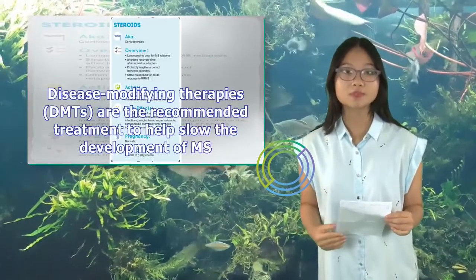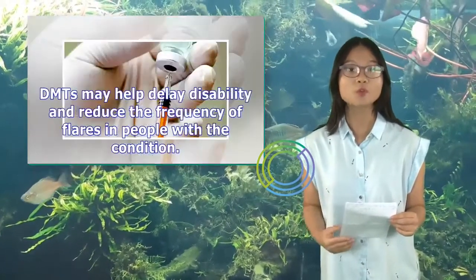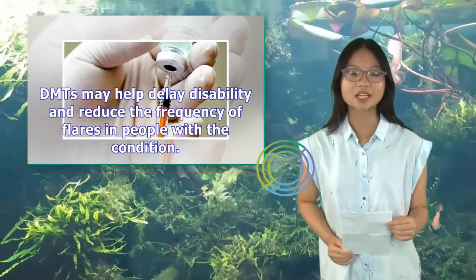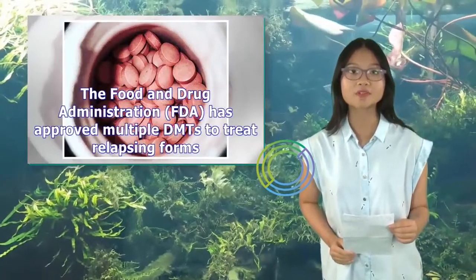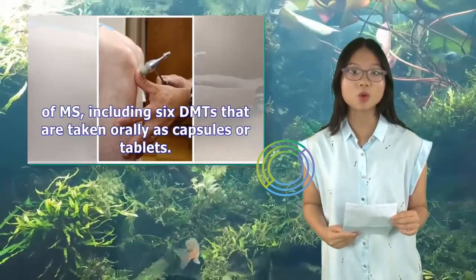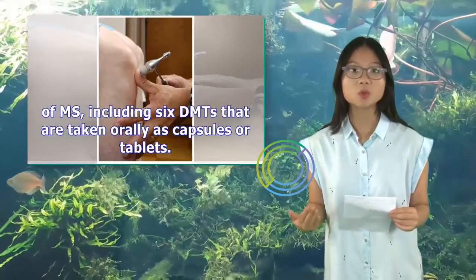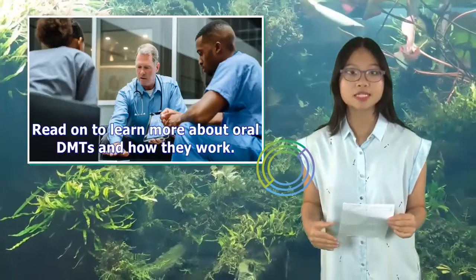Disease-modifying therapies, DMTs, are the recommended treatment to help slow the development of MS. DMTs may help delay disability and reduce the frequency of flares in people with the condition. The Food and Drug Administration, FDA, has approved multiple DMTs to treat relapsing forms of MS, including 6 DMTs that are taken orally as capsules or tablets. Read on to learn more about oral DMTs and how they work.